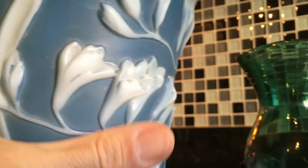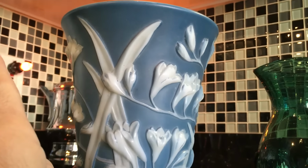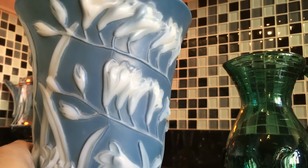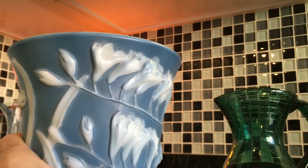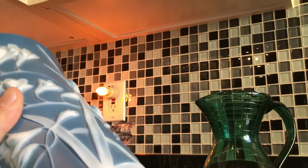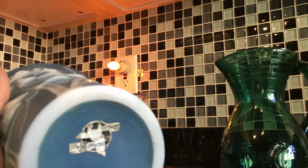Absolutely beautiful. Beautiful blue. And this came in many different colors. If this were green, I wouldn't be selling it. You know I love 1930s green. But I have decided to sell this 1930s vase. And it's heavy. And it's in beautiful condition. It's all glass. And it's wonderful to have. And of course it's upside down.